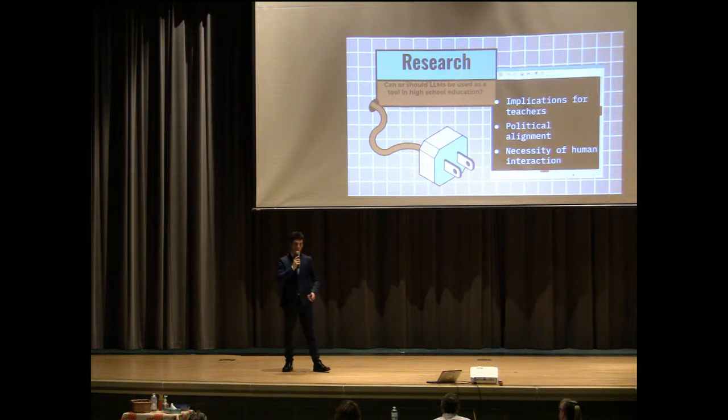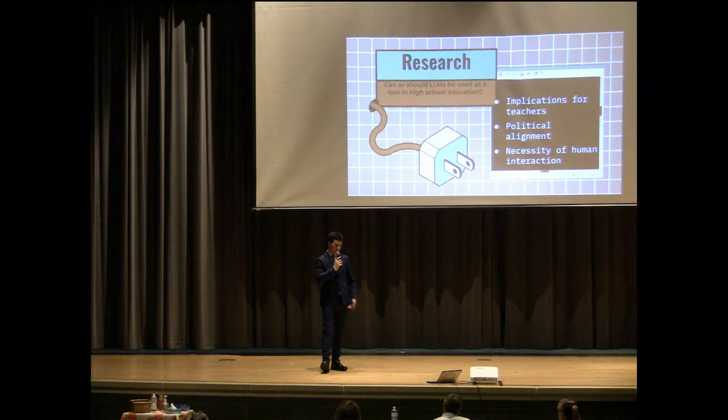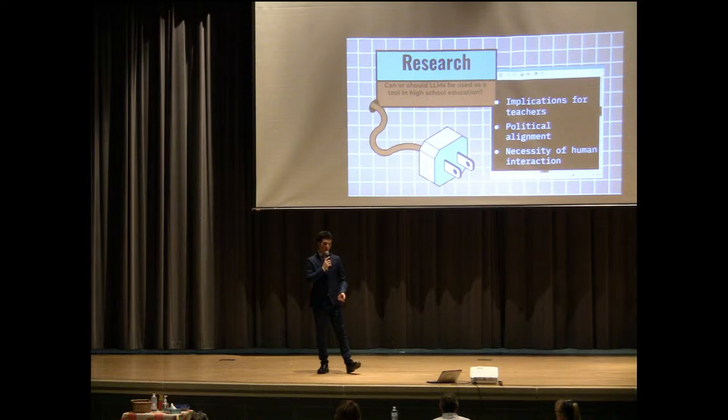If we're replacing them with AI, Khan Academy has recently released an LLM model that, for very little money, can act as a private tutor. So that begs the question, what if we just replace teachers? That's going to leave a large part of our workforce, roughly 2.5% of our workforce, unemployed if we were to do that. The second of which is political alignment.